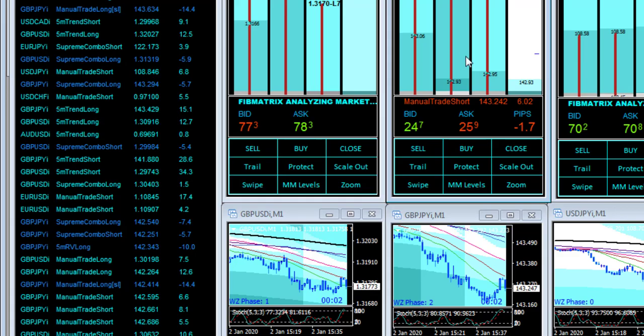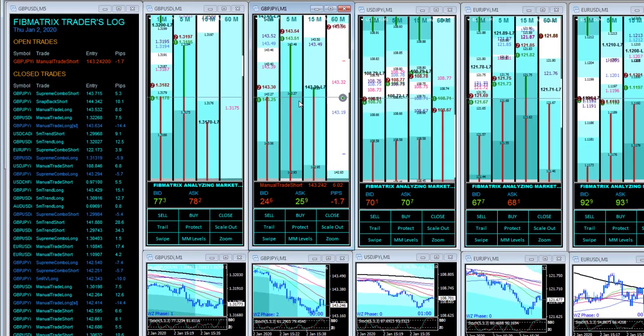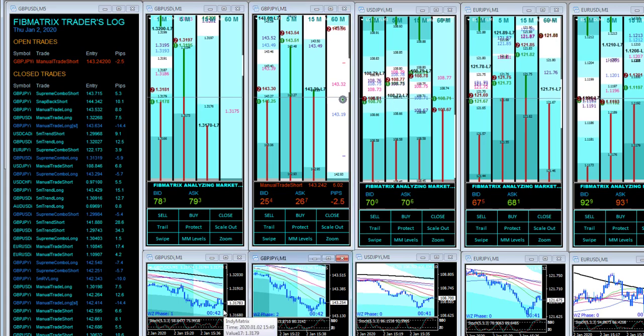If it pulls back up, I've got a 15 pip stop on all the trade room trades, so at the most it'll be a minus 15. If it goes over this high here, I might just manually break out of it. Because if we're starting to get our pullback, remember, let's be cautious. We have this L7 here. So if this goes higher, let's just assume it's going all the way to the five minute box.